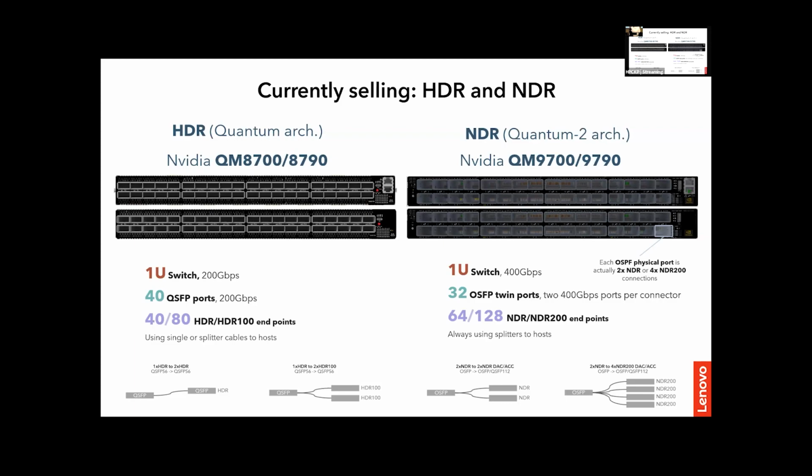So the first improvement, not only the bandwidth, but the higher radix, 64 ports against 40. And with the use of splitter cables, we can also use the NDR 200 feature. And we can have up to 128 NDR 200 endpoints at 200 gigabit per second per single switch. This is already a very nice improvement. Of course, as they are twin ports, we always need to use splitter cables with this NDR switch.